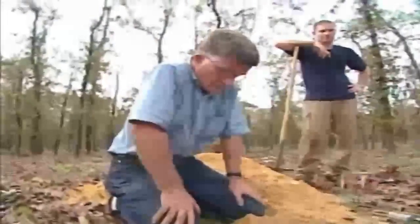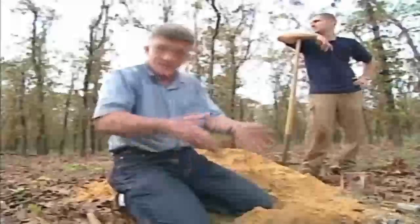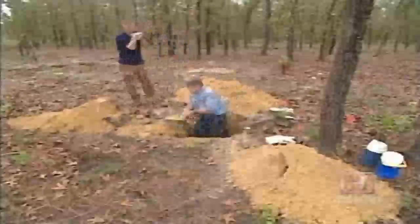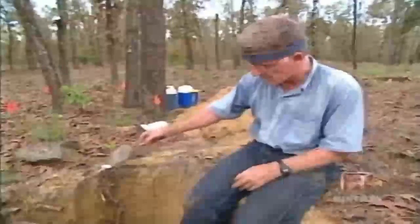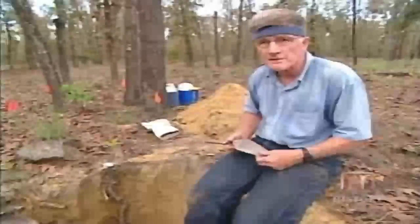Well, looks like this one's deeper than I expected, so we're gonna have to dig a pit next to it so we can stand in it and get this nest out in one piece. With each shovelful of sand, more of the ant's hidden world is revealed. The basic structure of this ant nest is a vertical tunnel with horizontal chambers coming off of it. And that's a very common structure for many species of ant nests.